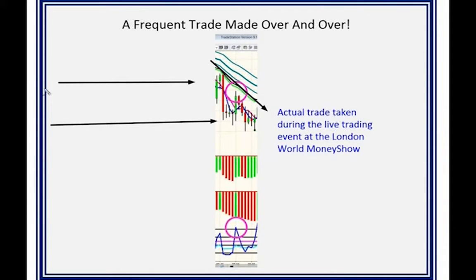And the way it's taught with the classic stochastic settings is that when it's above the 80 and starts to come back down through the 80, you're supposed to short it. When it comes down below the 20 and starts scooping back up, you're supposed to go long. So basically what you're trying to do is channel trade.